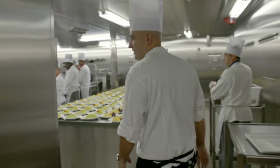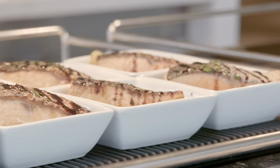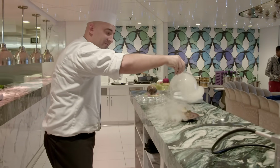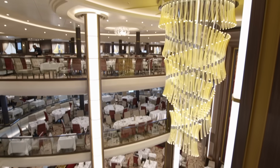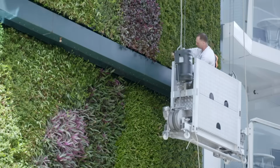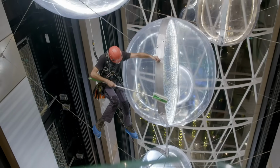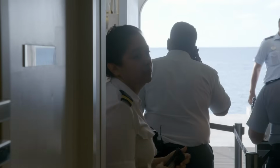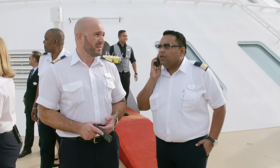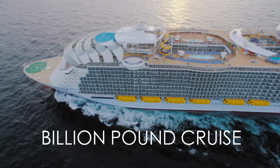Below deck, the kitchens produce over 40,000 meals per day and has a shopping bill just under $1 million per week, catering for guests that can seat 5,200 guests in one sitting. This is a behind-the-scenes look at the people who keep this sailing city afloat. Missing one, guys, one on the counter. We cannot leave 6,300 waiting for them. Welcome aboard the £1 billion cruise.